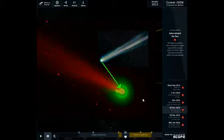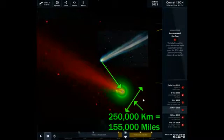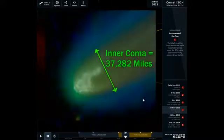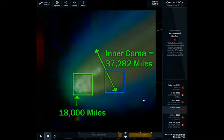November 23rd, 2013. Guys, you're looking at before and after images of Ison. At the bottom, in the red and green, is before the X-flare stripped it back, and the top is after. Remember, we were getting the dimensions as 250,000 kilometers in width of the outer coma. The inner coma at 37,282 or 60,000 kilometers.